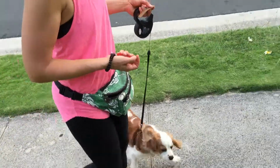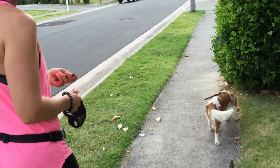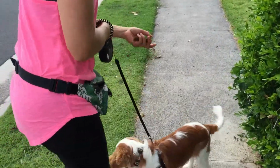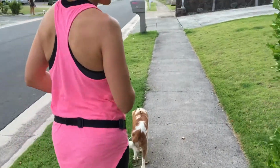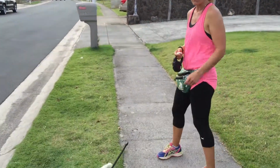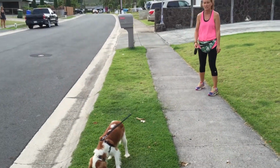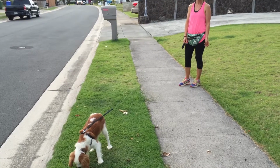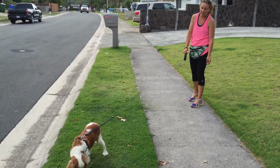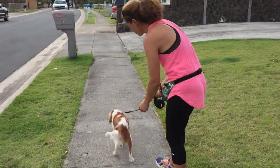Alrighty gang, so when we start off on our walks, we just go ahead and walk. Anytime Kona looks at me, I'll go ahead and click and reward him. When he comes back to check in on me, I'll reward that. So this is when we just start off on our walks. I give him a chance to be a dog, let him smell and do what he wants to do. If he's smelling something for too long, I'll just ask him to leave it. Kona, leave it. Good boy. I reward him for leaving something alone.